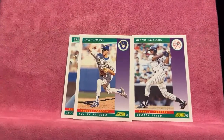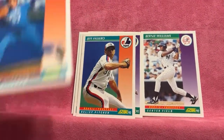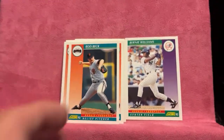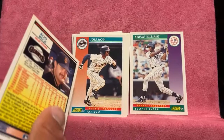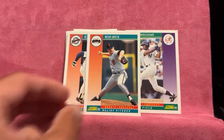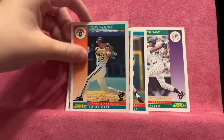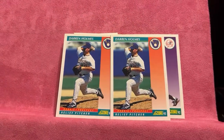Brett Barberie, Doug Henry. So these are going to be the rookies from the '92 Score. Terry Matthews, Jeff Vicero, Mike Magnante, Jim Hunter, not Catfish Hunter, Jose Mota, spent a lot of time in the Dodgers organization and an Angels radio broadcaster, helped out doing TV work and whatnot. Rod Beck, the Shooter, saved a lot of games. Jim Austin, Brian Hickerson, Bruce Egloff, John Wehner, Darren Holmes, did some relieving.